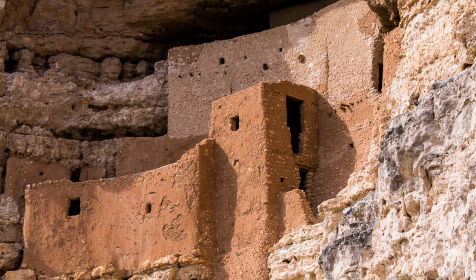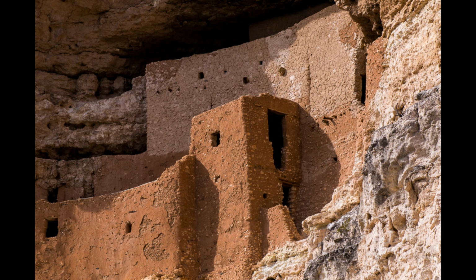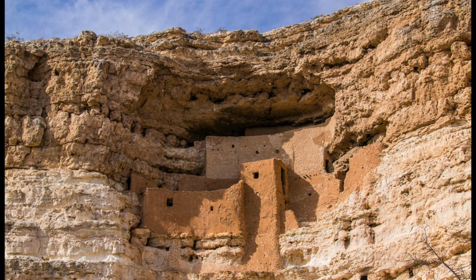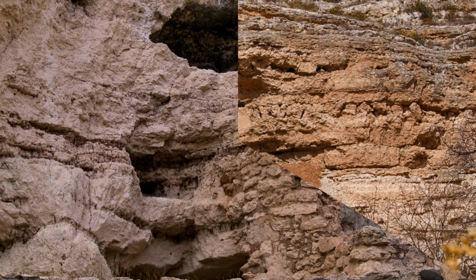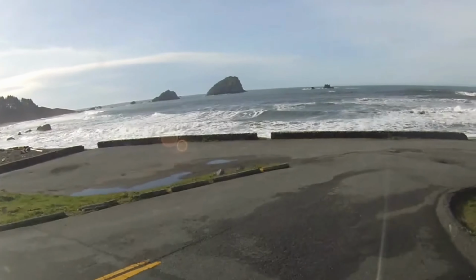I mean, wow. Wow, this is Montezuma's castle up on the hill. Look at that place. The natives lived up there, and they disappeared at some point in time. Now, the ranger told me that they actually buried their dead in the cliffs and everything right in the ground there. And you can see how well it's preserved by the overhang.